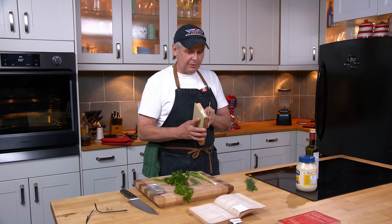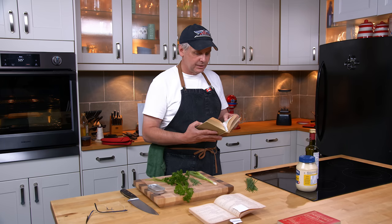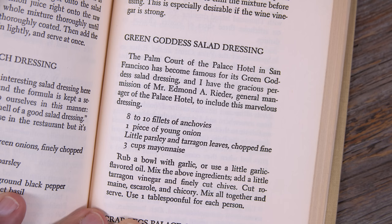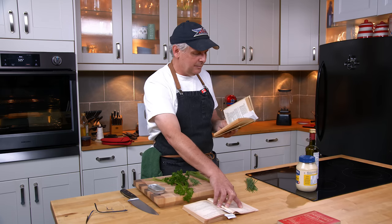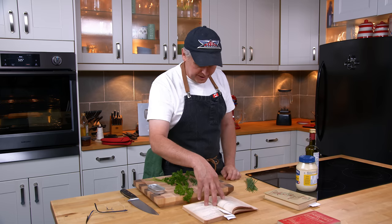This was published in 1946, and it also has a green goddess recipe from the same restaurant, the Palm Court of the Palace Hotel in San Francisco. And he writes that Edmund Reeder, the general manager of the Palace Hotel, has given him permission to reproduce the recipe in his cookbook. And the recipe is exactly the same. It's written a little bit differently, but it is exactly the same. So we're getting the real deal here in the Duncan Hines book.